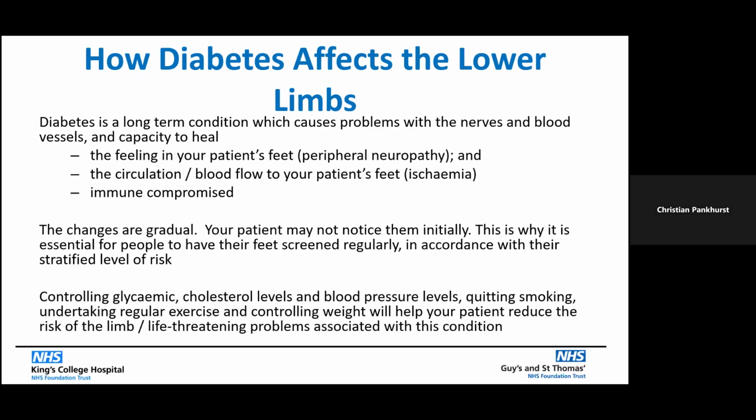Now, too much glucose in the blood from diabetes can cause nerve damage, which is referred to as neuropathy. We can also see poor blood flow, which is referred to as ischemia. These can lead to serious foot complications. Nerve damage occurs when the nerves stop sending signals, or they may send signals slowly or at the wrong times.